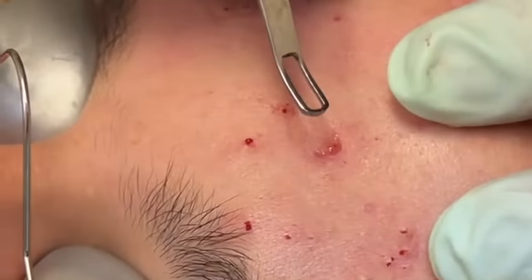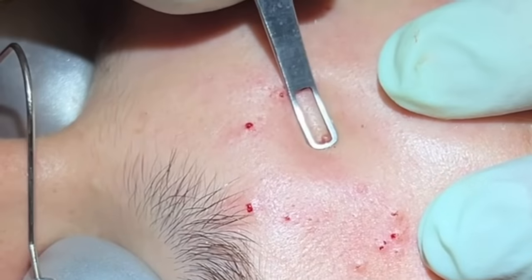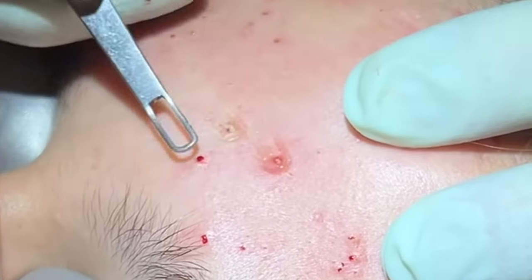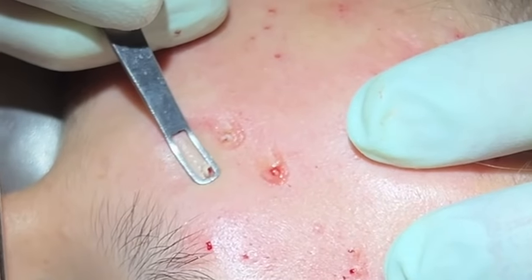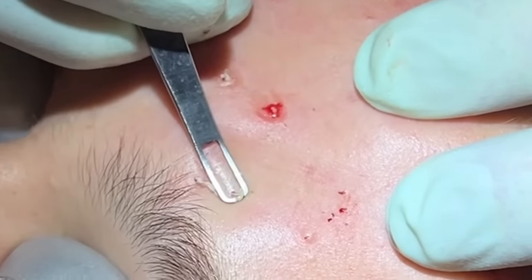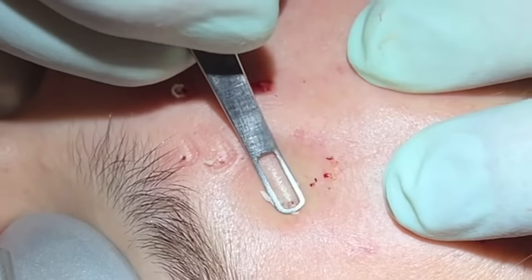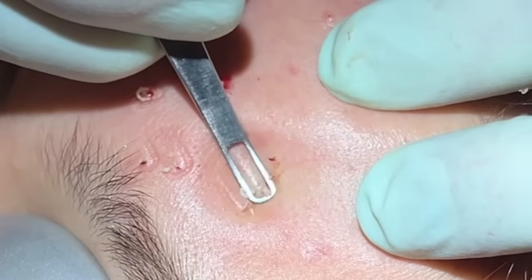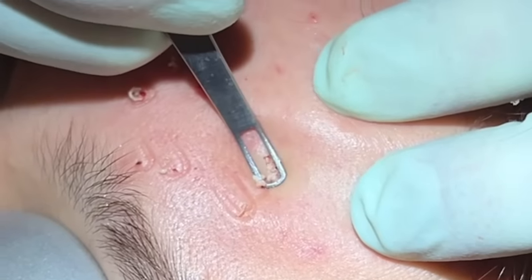Is it jumping? Sometimes it jumps a little. That's a good one there. You can feel them pop sometimes. Very good.